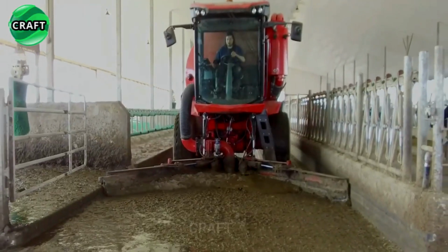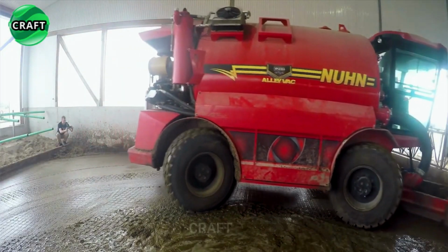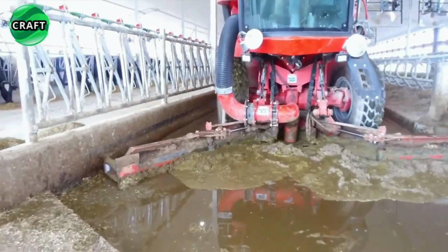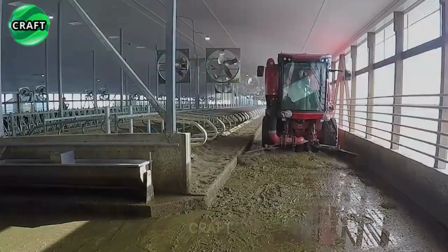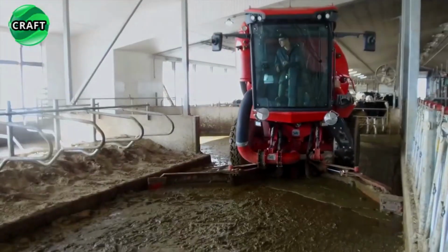The self-propelled Nuhn AliVac features a rugged chassis and a reliable vacuum system that effectively removes manure, litter and other debris from floors and alleys. The vacuum cleaner is equipped with a durable suction hose and a scraper that allows it to penetrate narrow corners and hard-to-reach places.